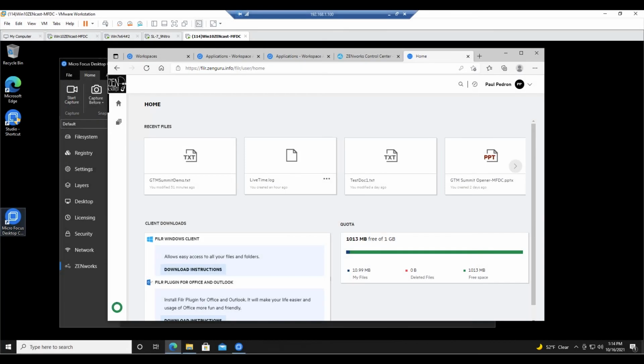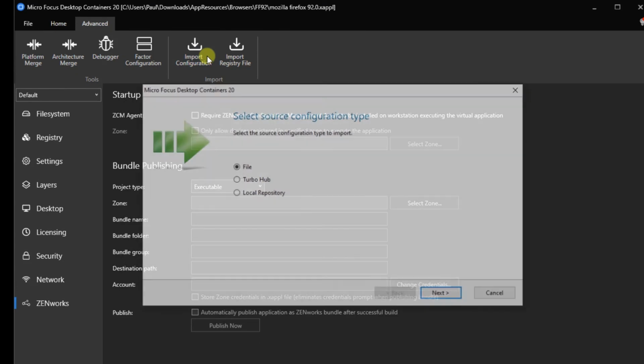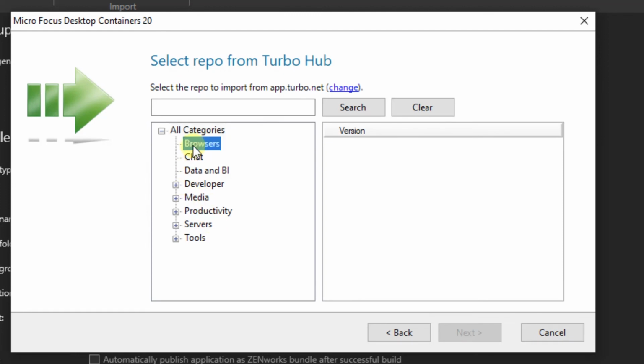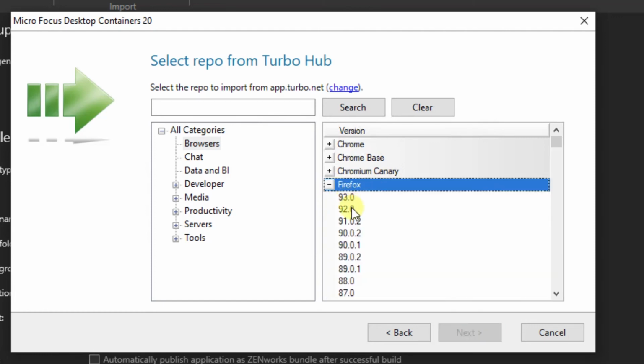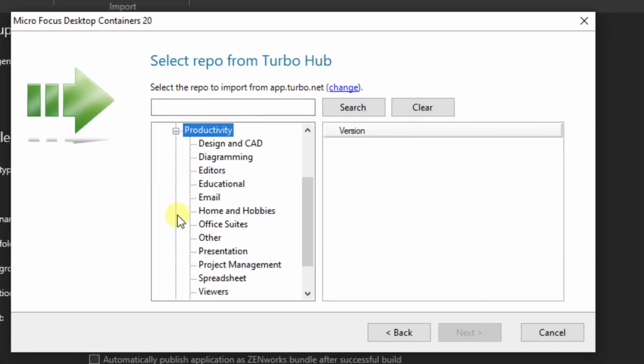That simple. You may now ask, what about all the other apps? Are there other apps that can be pre-configured? Well, yes, there are. If we go to Advanced and Import Configuration, we can go out to the Turbo Hub if we're registered and go ahead and select from all these different applications that are pre-configured. So if we wanted Firefox 69, we're there. If we wanted Firefox 92, we have it there. Whether it's developer tools, whether it's media, productivity tools, they're in the Turbo Hub for your use and reconfiguration.